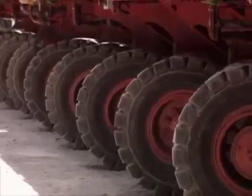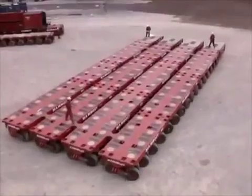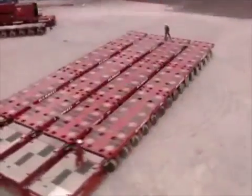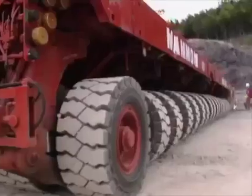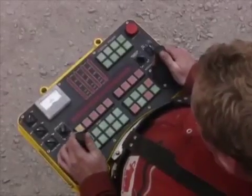All the wheels can turn 360 degrees, together or separately, so the transporters can drive forward or backwards, sideways, diagonally, even in a circle. Everything comes back to just a single point of control. So one person can operate the system, whether there's 1 module or 100 modules.